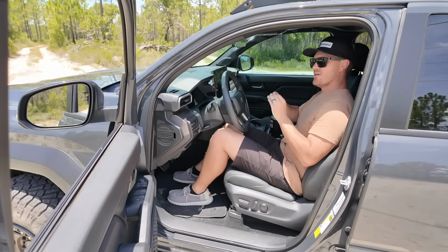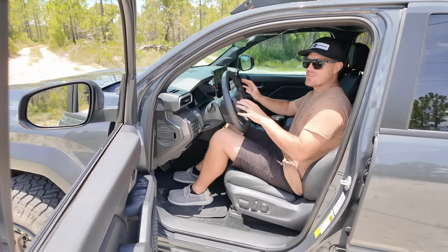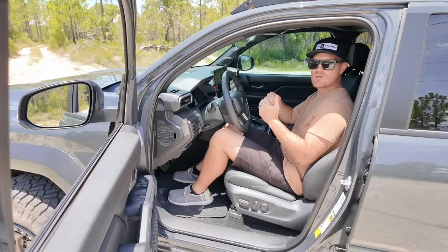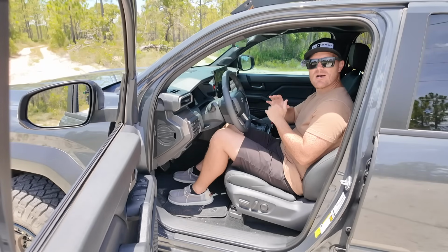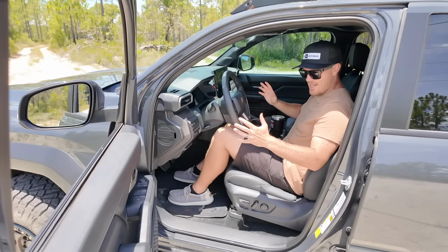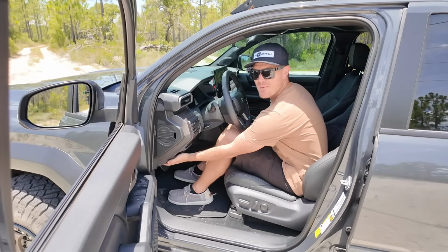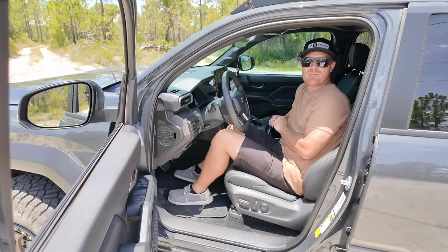Toyota really, really improved the seating position in this truck. It was the biggest gripe, aside from transmission shifting all over the place with the 3rd gen, the seating position had to be one of the main criticisms of that last generation truck. But Toyota absolutely just nailed it with this new seating position in the new Taco. Let's go ahead, pop the hood, and talk about item number 3 that I like about this new Tacoma.